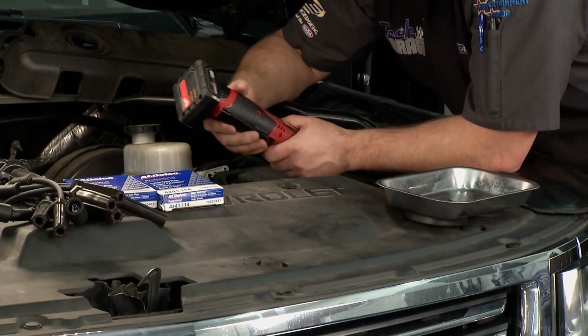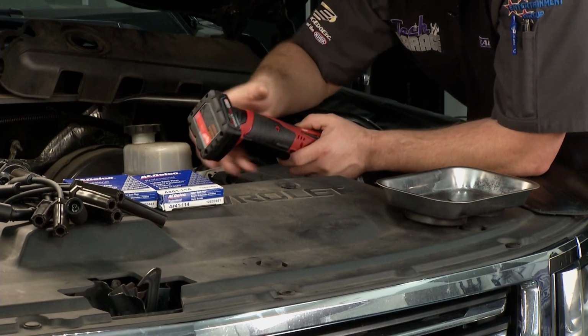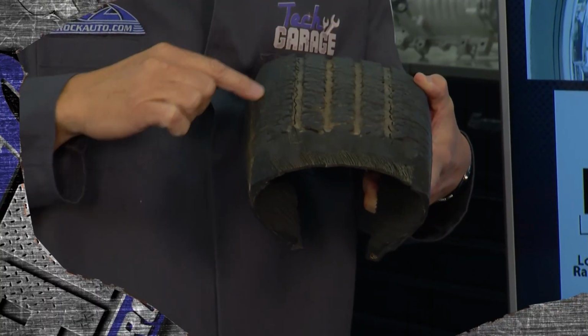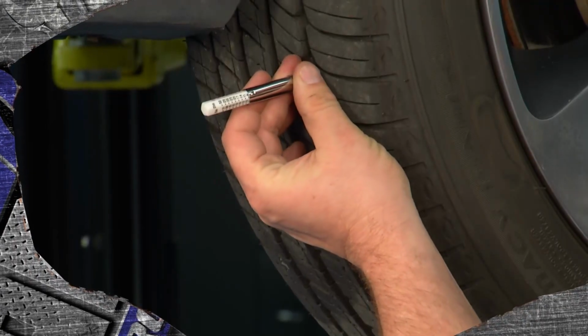And we still have a lot of work to do here. You can see we have the rest of the coils, we have the plugs and the wires. We're going to take care of that during break. We will come back with the first Garage Ed of the season. You do not want to miss that.